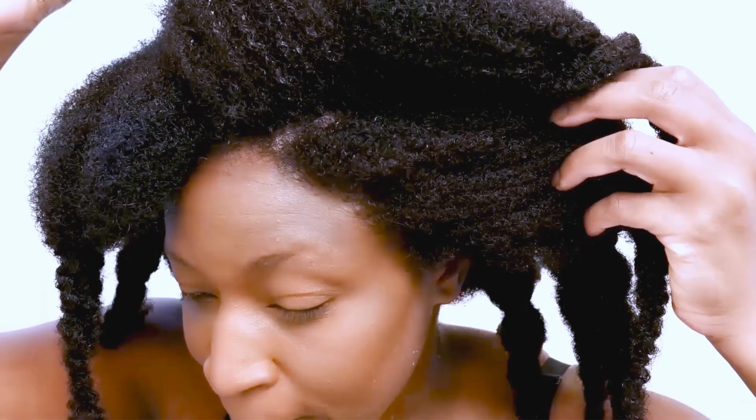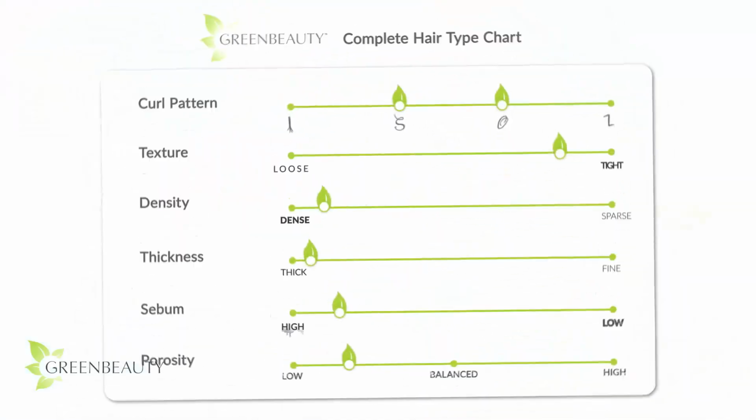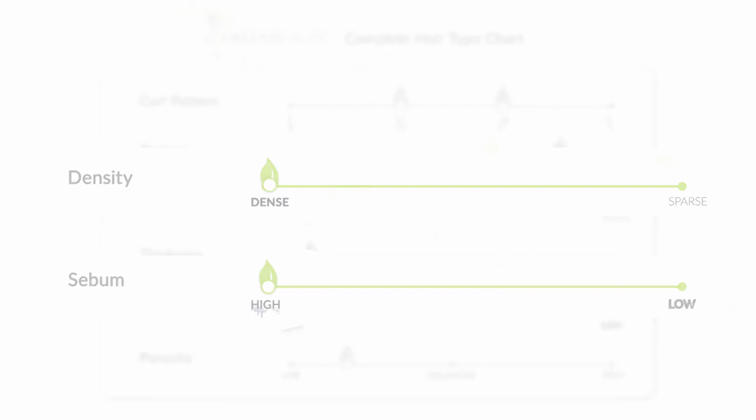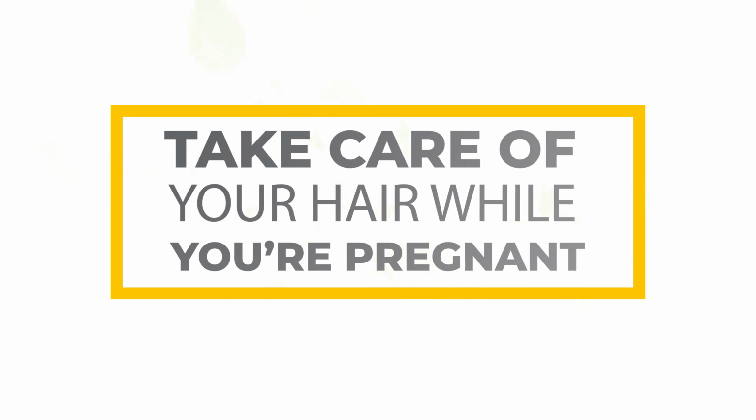Pregnancy hair is a trip because it gives you a false glimpse at what your hair would look like if it didn't go through the 4 growth cycles. If I came from here on the density and sebum spectrum, I moved over here. The increased density and extra sebum production weighed my hair down, so I went from monthly blowouts to every 3 months or so. But it's still possible to damage your hair and edges while you're pregnant.